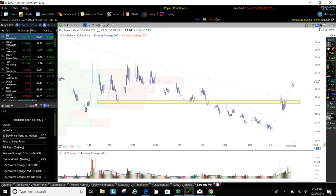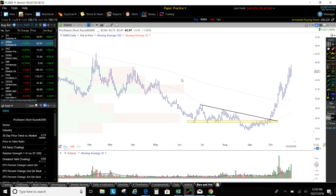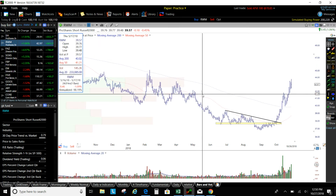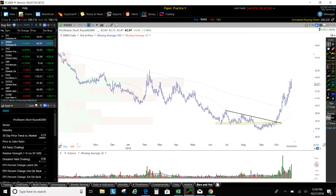I wouldn't exactly buy it right here. I'd like to see a little bit of consolidation before I enter a trade. But if we do get some consolidation into a potential support area and it starts moving up from that area, that would trigger a buy here. So that's SH. Same here, RWM, similar kind of idea. But I'm looking for this one to kind of consolidate here, maybe around 41. If that gets back to there, 41.50 or so, that might be a nice risk reward entry for RWM.